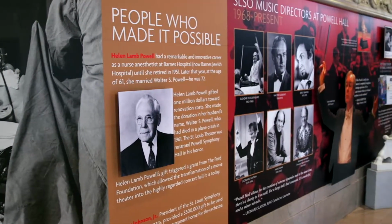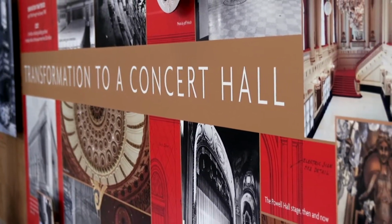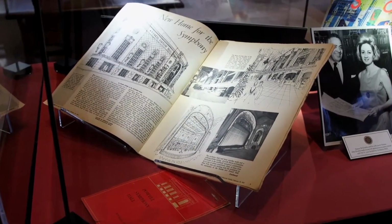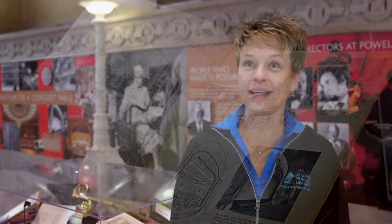And when I met the exhibit designer, Barbara Higgins, we just clicked incredibly well in telling that story. Her work is fantastic. We put a call out to people in St. Louis for whatever they had that is related to the St. Louis Symphony Orchestra over the past 50 years. We have an amazing collection that the Symphony has shared with us to bring to the public.